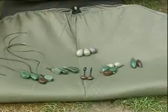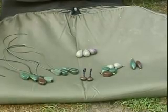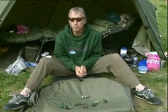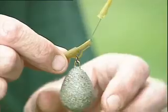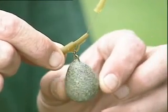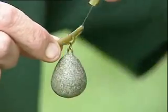Now, if you make your own leads, fine, you're going to save yourself a few quid, but if you come in here on a gravel pit and the water's clear, don't expect to catch a lot, because you really have to camouflage your rigs well. Lots of companies make leads these days, and they're all using nice lead coating colours.